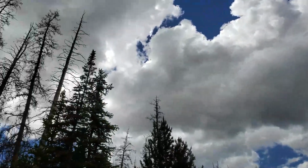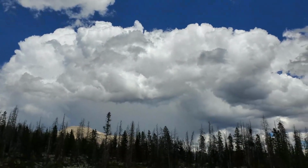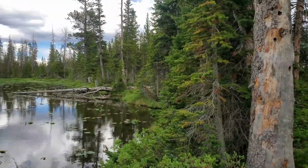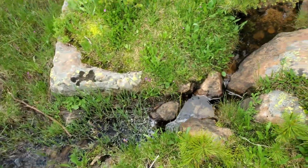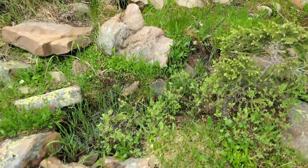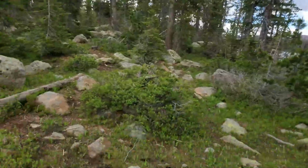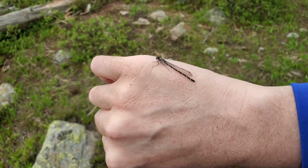These thunderheads have just kind of been rolling through off and on. Nice and intermittent. Building up over that way. Just doing a little explore of the immediate area right now. Whoa, check out what just landed on me. Got me a friend.